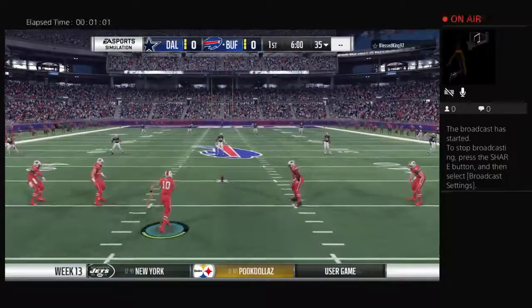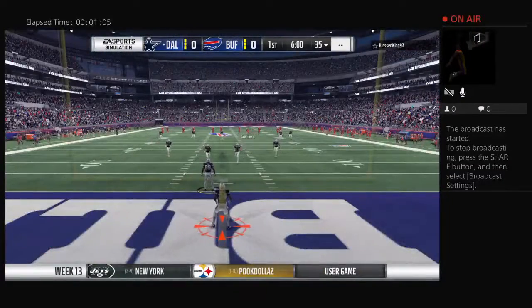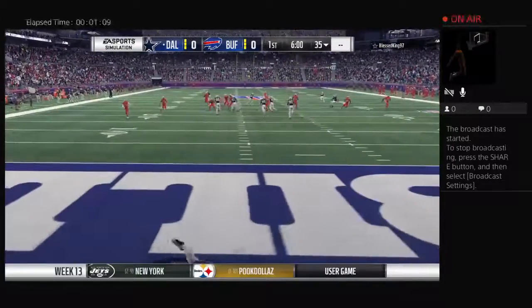The bye weeks are over. It's all about football all the time as we're underway here in Week 13. That'll be taken in the end zone.